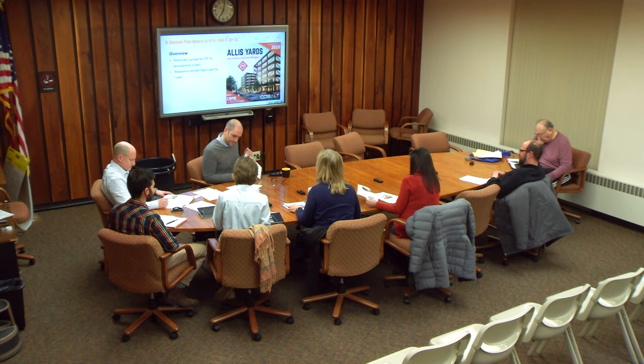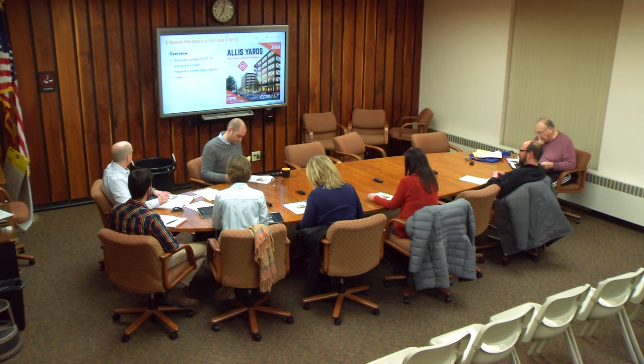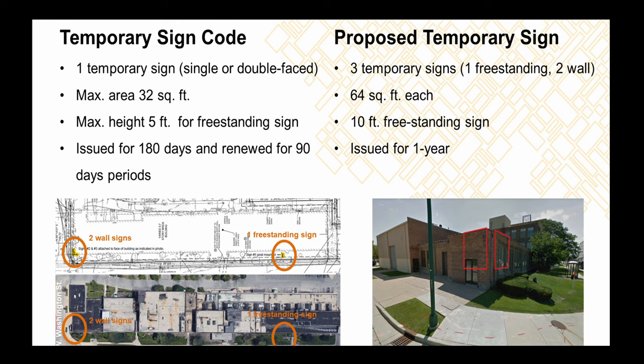We'll go on to item 8. All right, item 8 is a signage plan appeal for temporary signage, which is an unusual request. However, it was discussed with our building inspections department that it would be best to have them come through an approval process, just to make sure that you reviewed it and are okay with it, and that it did go through an appropriate process.